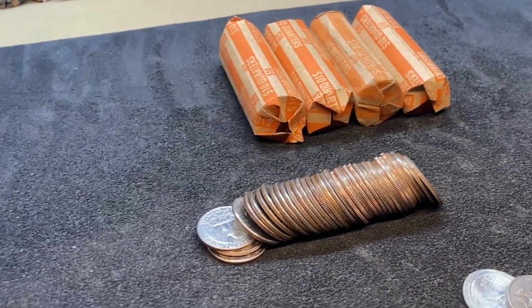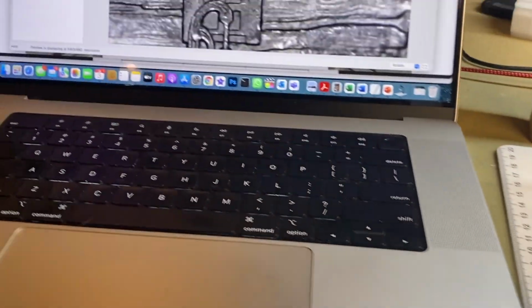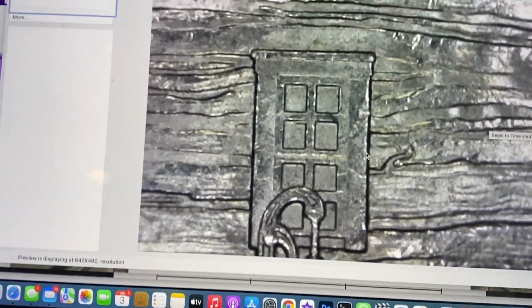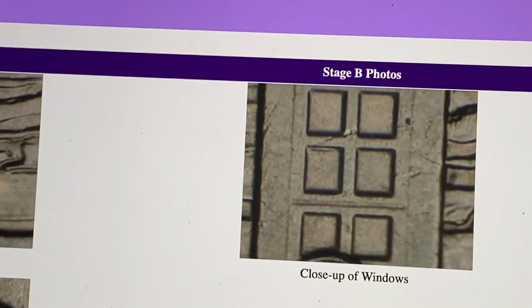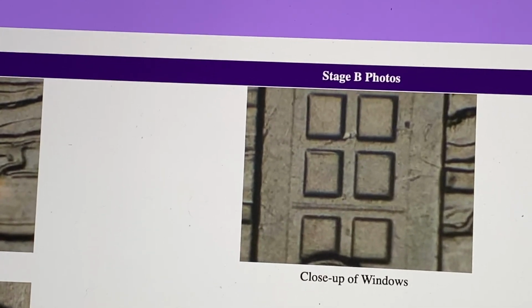So we're on roll number 3, and I have a Homestead Quarter under the scope. It's not a great DDR, but you'll see here on this window just above the pump, we've got some spreading here in this second row of windows. I checked it out on Variety Vista, and this is the closest one I found.